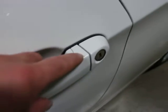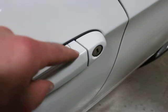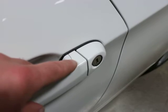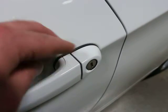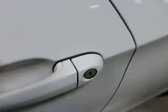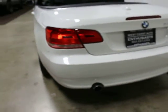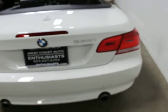It's hard to see on this. You've got ribs on this door handle, which means this is a comfort access, which means you just have to have your key in your pocket or on your person, in your handbag. You can lock and unlock your door here and start your car without using the key. So that's a nice option. So a very traditional alpine white and black interior, a very traditional European color combination. You can see the paint and the body is in very, very good condition.